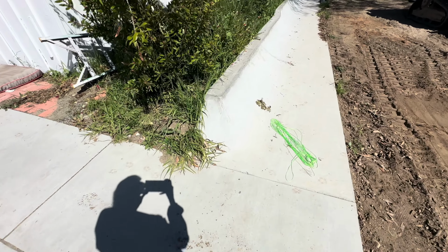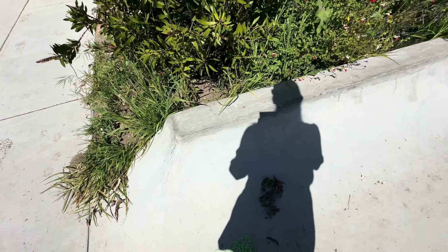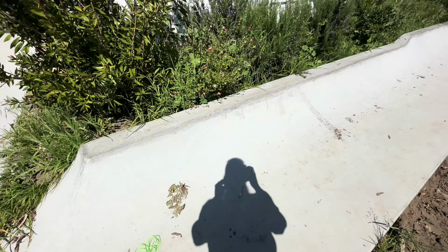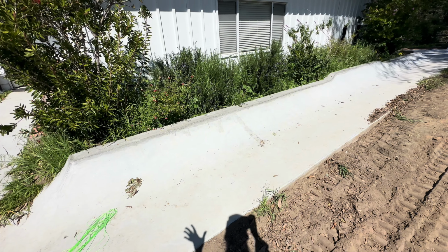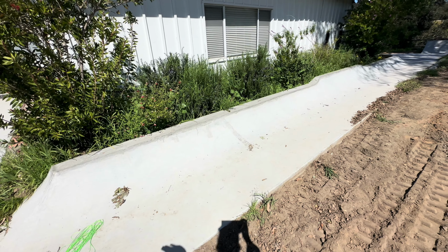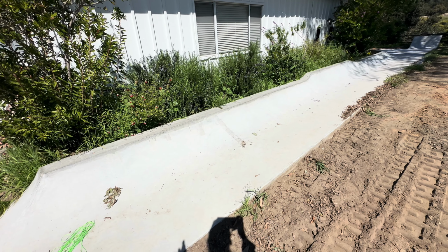But over here, if you notice, it's very hard to see how this is designed, but this is actually a skate curb, and it doubles as a nice place to plant things and have a planter box and all of that. So that's the goal here. All of these plants are going to get cleaned up, and we're going to put some mulch in there and just make it really beautiful.